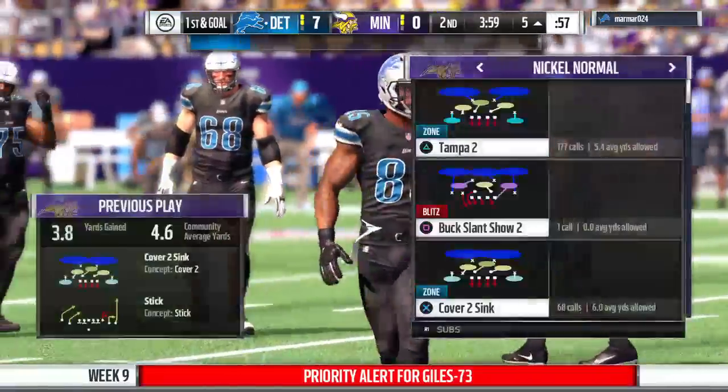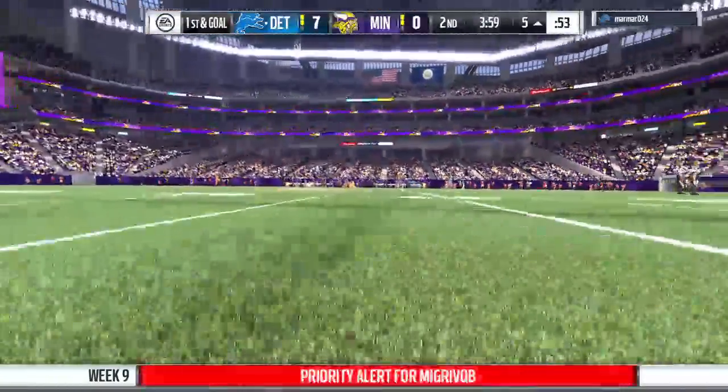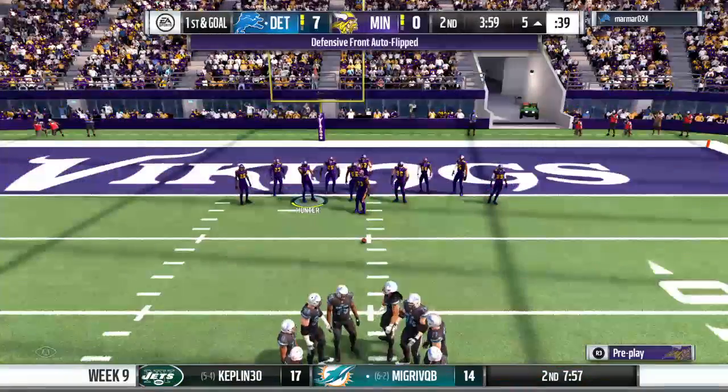Now after the completion, we're going to get a timeout, an injured player. While the training staff works on him, we'll step aside and be right back.